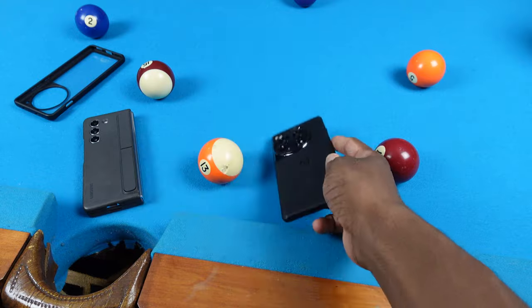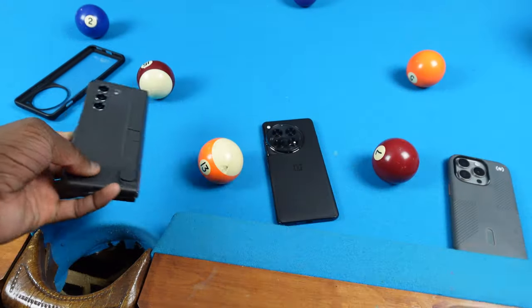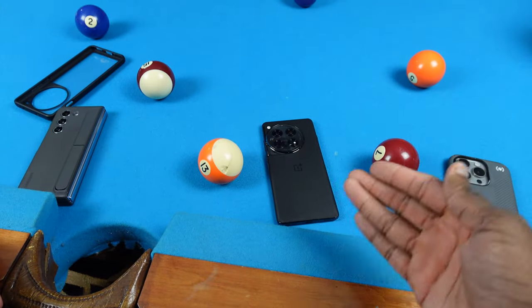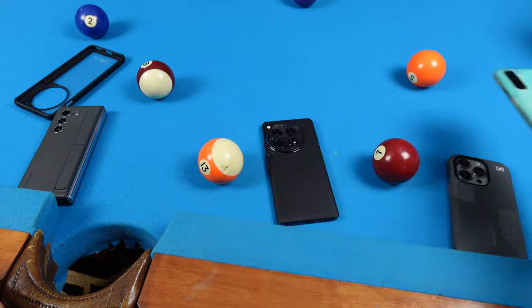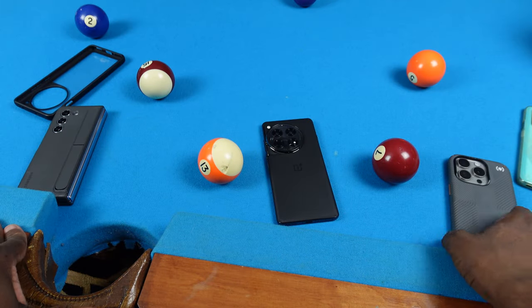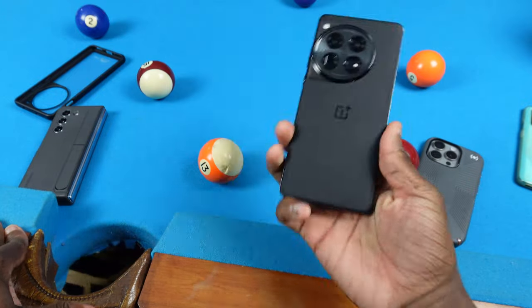And don't get it twisted, my boy, I got experience, all right? I got an iPhone 15 Pro. I got a Z4 5. I had an S23. I'm looking at the S24. I had all these phones over here, and I even had a OnePlus Nord, which is a little bit back ago now. But I had all these phones, man. I'm just saying, this right here, it's definitely up there.